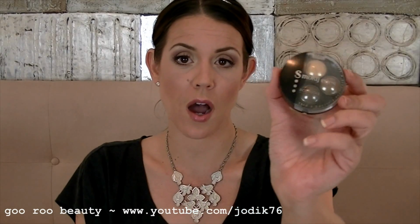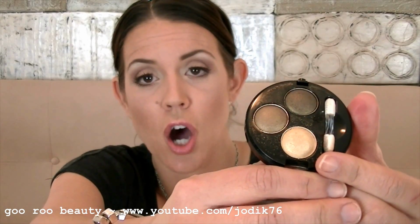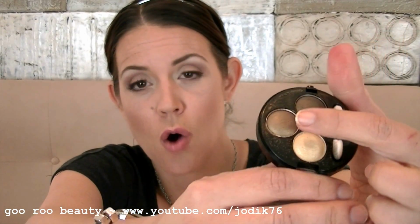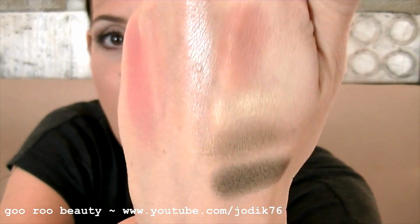Onto some eye products. I did buy one of their Smoky Eyes trios, and this one is in the shade 02 or Baroque. You can see it just written there. And this is a really nice trio in albeit quite cheap feeling packaging. So this one has a really nice gold, a light olivey green, and then a darker, more foresty type green. These are the three shades on my hand here. I really, really like that trio.